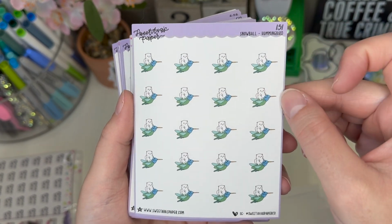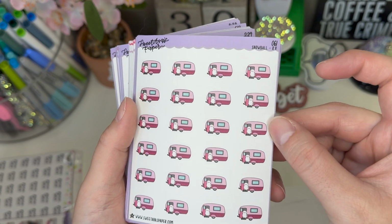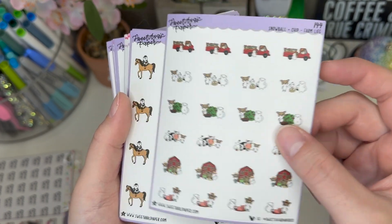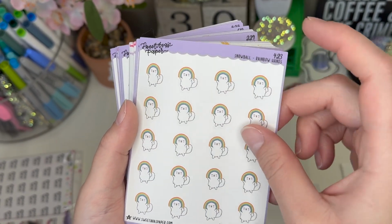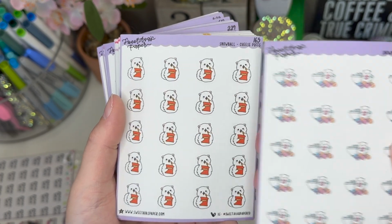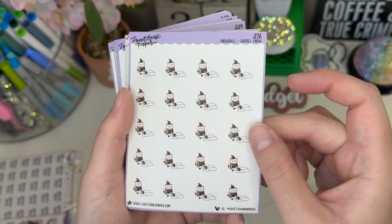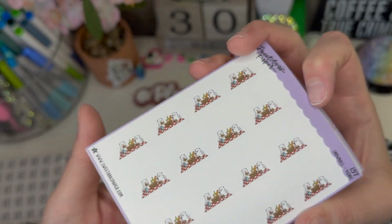Hummingbird. I haven't seen any over here in Colorado, but I'm sure they're around. I'm gonna get a feeder for them. There's the RV, so when we go camping with my parents, because we don't have our RV anymore, we sold it. Farm life, horseback riding, you never know. I like horseback riding. Rainbow hands, so cute. Reminds me of SpongeBob. Bath bombs, yes, the only time I will take a bath is with a bath bomb. Cheese puffs or Cheetos, I don't know, it's a snack, so I thought it was so cute. Shoveling snow. This is picnic, super cute.